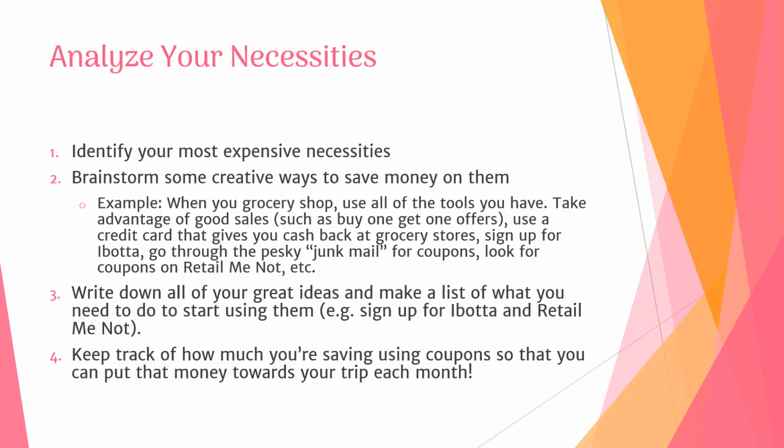Next, you'll want to brainstorm some creative ways to save money on your necessary expenses. For example, you'd be amazed at how many different tools there are for grocery shopping. Just something so simple as buying food. So you'll want to make sure that you use all of the tools that are available to you. So first, you could take advantage of some good sales.